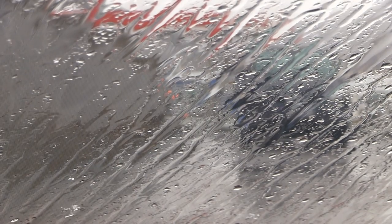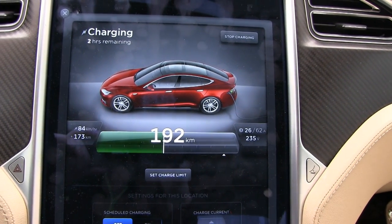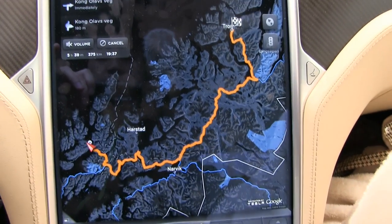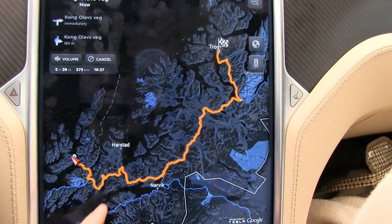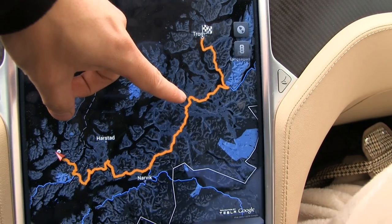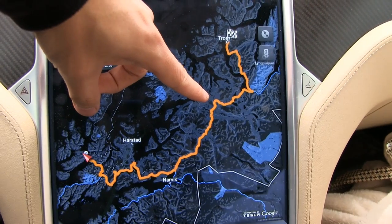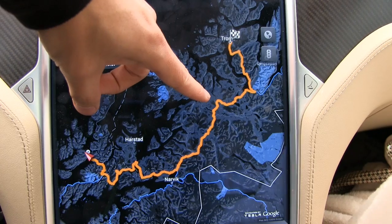We have been charging in Sortland for about 2 hours, and we are at 192 kilometers now. There is just one concern I have. Here's the route, well, almost. We are going to Harstad. But I was going to charge up here in Anslimoen near Bardufoss. But the guy hasn't responded yet, so I can't rely on getting a charge there.